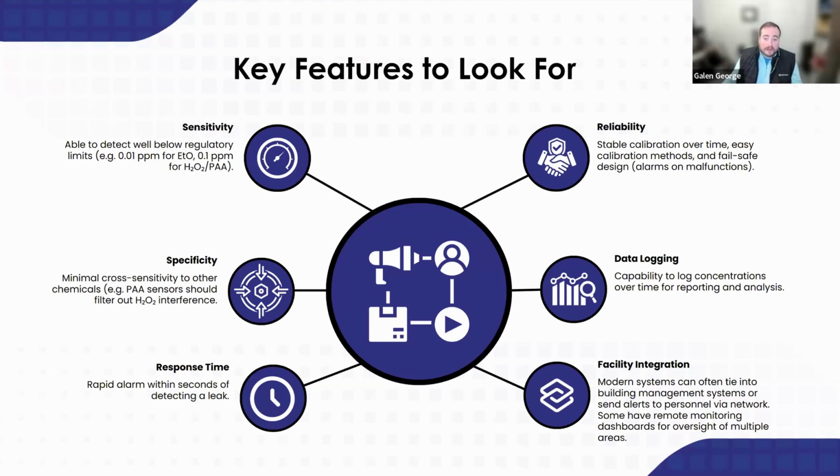So that's a target in any new gear that you acquire. Specificity also matters because we don't want false alarms every time someone uses bleach or another unrelated chemical. Manufacturers like Interscan will add filters or chemical scrubbing to their sensors to mitigate that cross sensitivity. The response time is also very important. Ideally, you want the response time to be in seconds. If a leak occurs, we don't want a monitor that takes 5 minutes to respond.